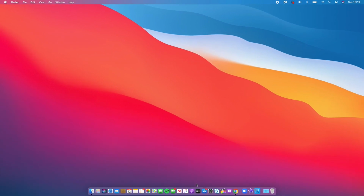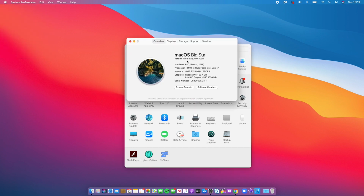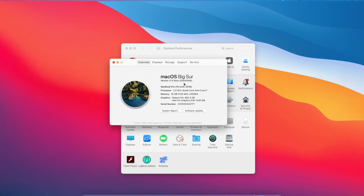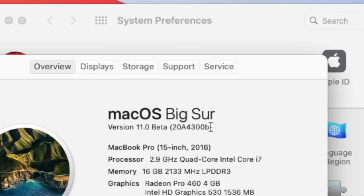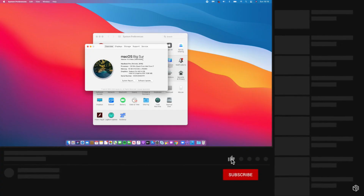macOS Big Sur Beta 2 on my MacBook here. These are the specs on my MacBook. If I go to the About section, as you can see here, I have macOS Big Sur, and the build number that came with this version is 20A4300B. Now this build number has a B at the end, and the previous beta version had a V at the end, so you can see that we had quite a significant jump in terms of stability.